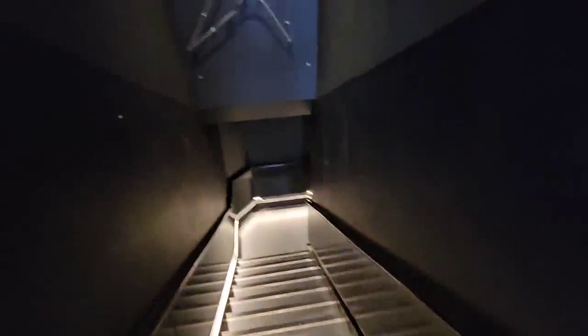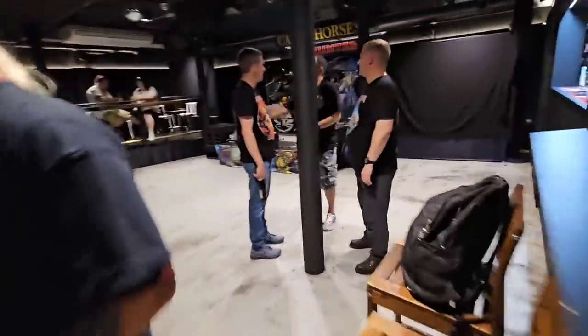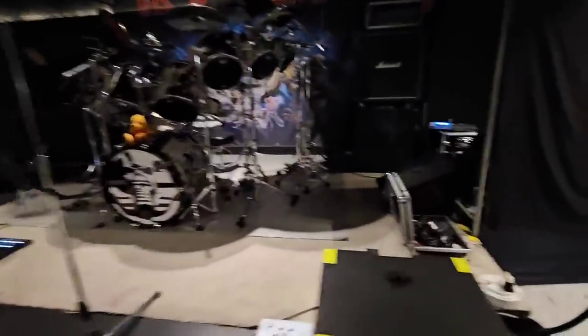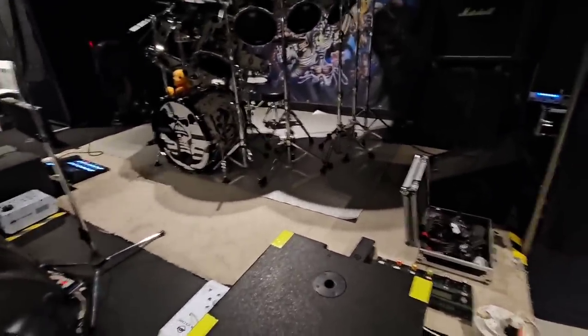So they've opened up the downstairs now, and they're having an event here later tonight with a Maiden tribute band. They're selling merch and everything. Coming through here, this is the stage where the band tonight is playing. My first thought was that maybe they moved the Maiden stage down here, but this looks very different, maybe a bit bigger.